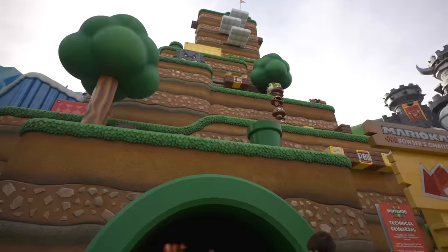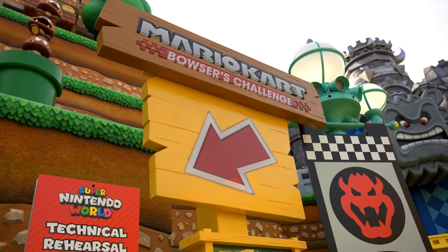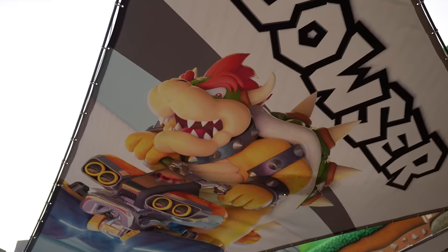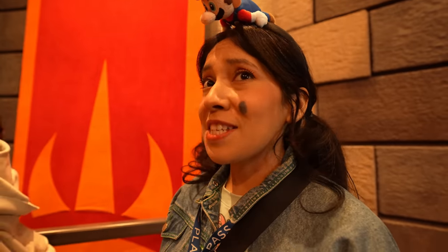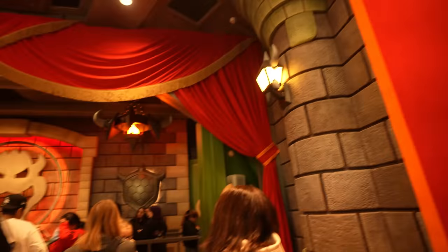So the ride was down originally, but it came back up and it's 90 minutes, but I am down to ride that ride right now. I don't care how long it takes, I want to win Bowser. Let's do it. Let's do it. Bowser has some interior design skills, doesn't he? He does. It's nice. This place looks great.